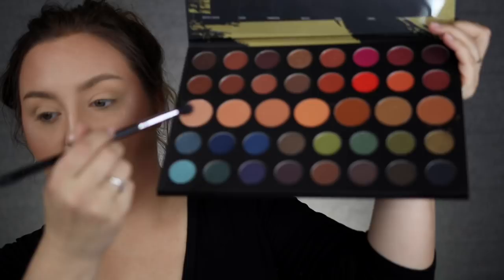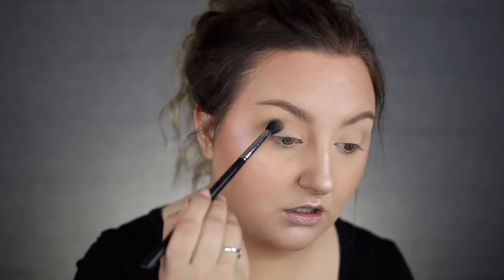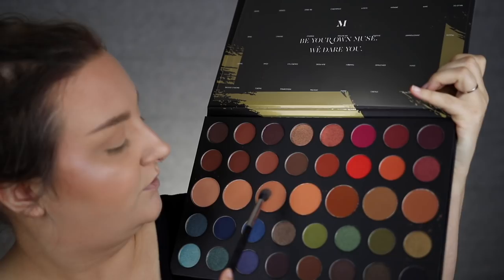I will be probably losing this in about 11.7 seconds. I'm gonna start with this shade here. I'm not affiliated with them in any way. I literally love their eyeshadows so much. They're so good. One of my favorite palettes in the world is my Jaclyn Hill palette. If you guys want to see a review on that, I have it right here. It is such a phenomenal palette. It has such amazing pigmentation. Probably go in with, I don't know, that or something. I don't know, man.